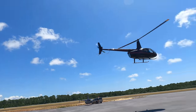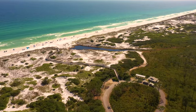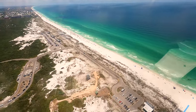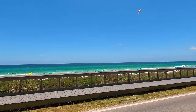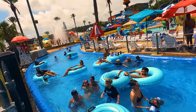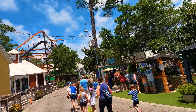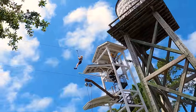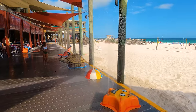We'll then take you aboard two helicopters and show you from the air Topsail Preserve, Henderson State Beach, and the colorful shoreline, while showing you the corresponding ground footage as well. We'll travel to Miramar Beach and the village of Baytown Wharf, and head across the bridge to Fort Walton Beach.